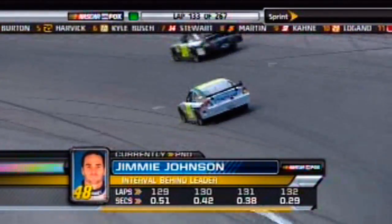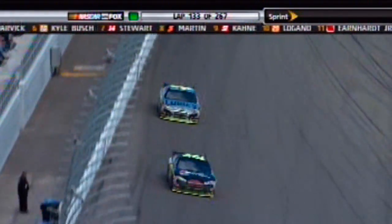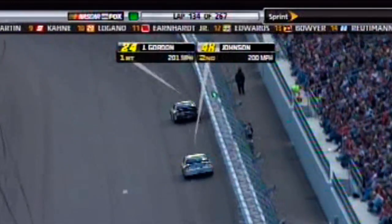Now, since we went to break, the 18 has fallen out of the top 5. Kyle Busch, Jeff Burton up to 4th, Kevin Harvick up into the top 5, and you see the gap continues to shrink between Jimmy Johnson and the leader, Jeff Gordon.